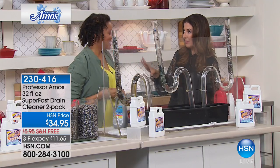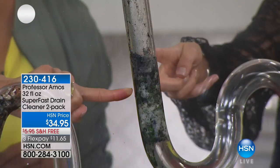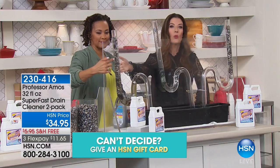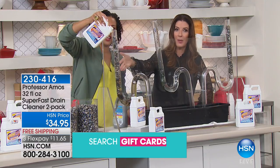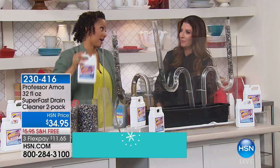40 years Professor Amos has been developing the very best in cleaning products. Look at the difference. This could be your clog right here gone in seconds compared to the competition where you're waiting and you're waiting and you're waiting and you're standing in water in your tub. You're still waiting, right? That is the most despicable thing, to take a shower and it looks like a bath.